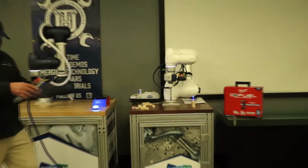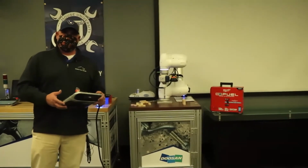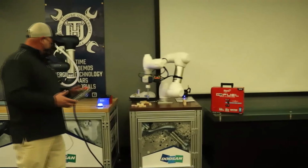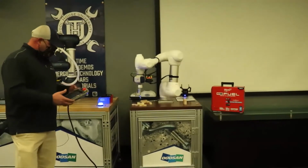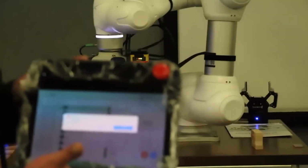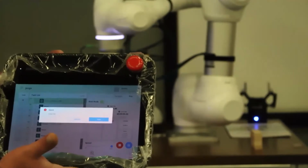So the second part of this demo, I kind of want to show everybody what happens when it actually comes down and tries to grab product and it knows nothing's there. So right away, as you can see, it gives me an alarm. It knows that nothing is on that suction cup.